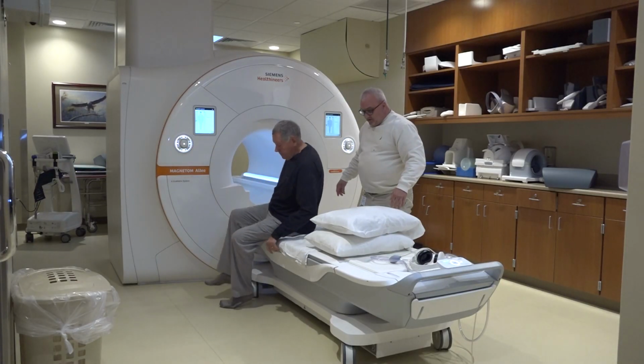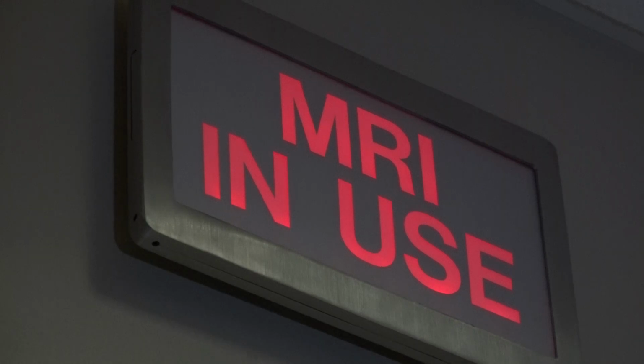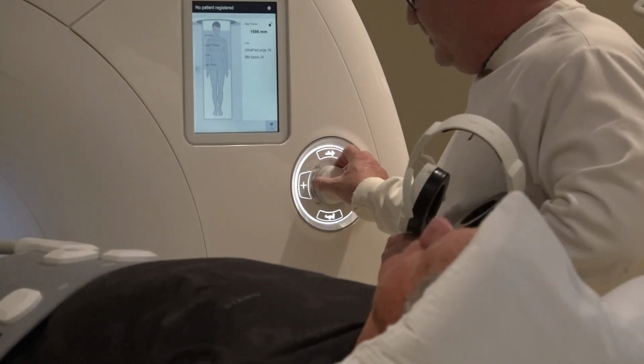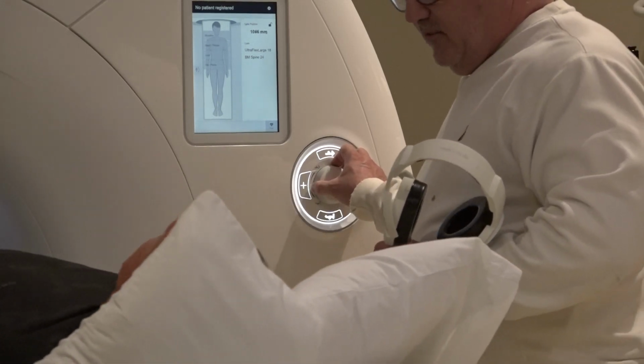Drew Webb of Estes Park is getting ready for a high-tech test, magnetic resonance imaging, or MRI. Estes Park Health installed a new 1.5 Tesla MRI in 2022. It's an incredible piece of medical machinery.